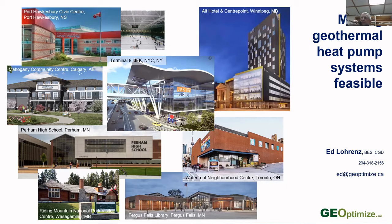There's a number of things that should be considered. Potentially, if you've done any amount of energy modeling, you're probably aware that they're not always 100% accurate. And you may not have all of the information that's needed initially to get the proper loads for the system. So at best, you might be getting within 5 or 10%.